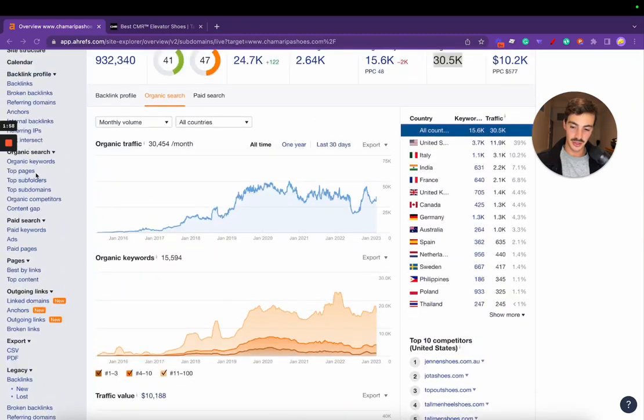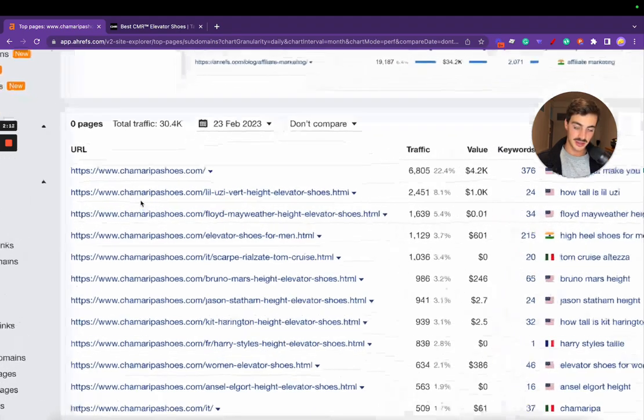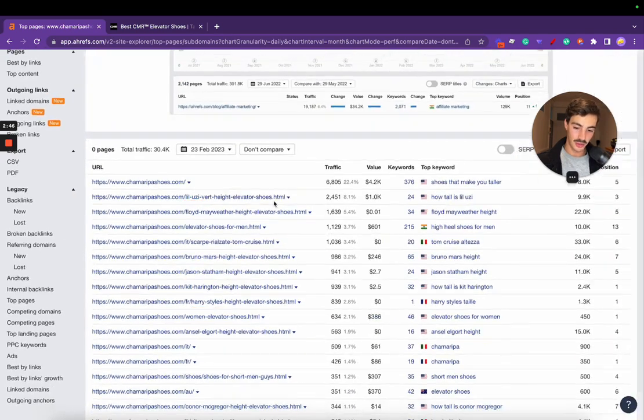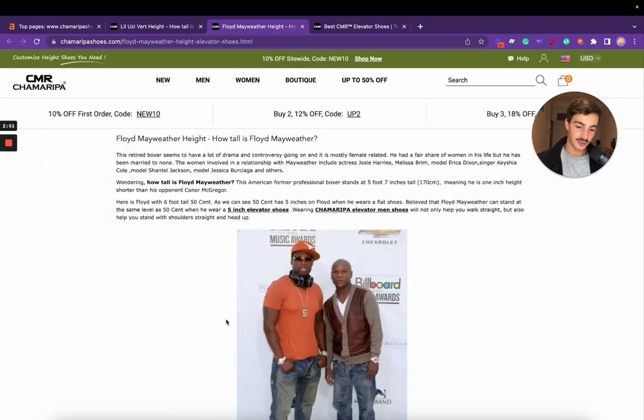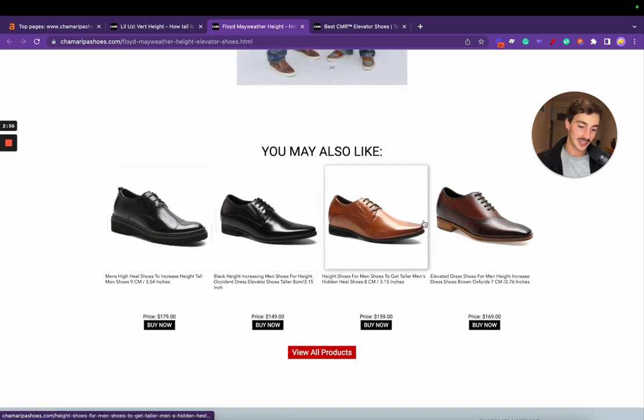Let's go over here to the top pages, and if we scroll down here, we can see, of course, that the page that gets the most traffic is the homepage. That's standard, but now we start to see something here. You might see that these are all well-known names. Lil Uzi Vert is a rapper, Floyd Mayweather is a boxing champion, Bruno Mars a singer, Harry Styles is another singer too. Now what they're doing here is they're creating pages for people looking for these famous people's heights. So if you go here to this one and this one, these are pages that rank for how tall is Floyd Mayweather. This is very, very clever, and of course at the end they sell you the shoes.